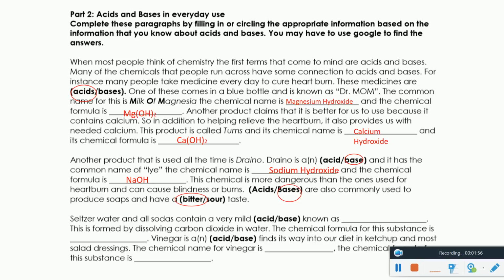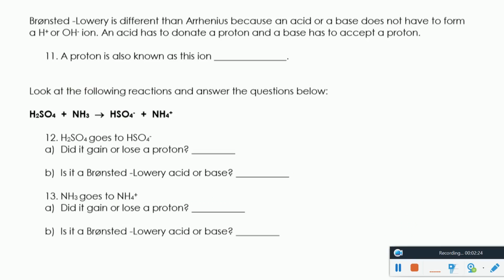Seltzer water and all sodas contain a very mild acid known as carbonic acid. The chemical formula is H2CO3. Vinegar is an acid, and it finds its way into our diet in ketchup and most salad dressings. The chemical name for vinegar is acetic acid, and the chemical formula is HC2H3O2. Perfect. Let's keep going. I skipped a couple because we did them, maybe.